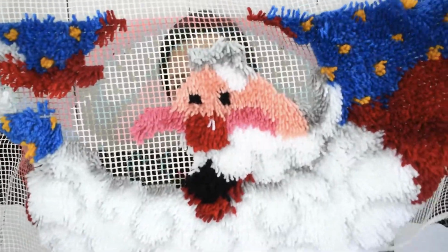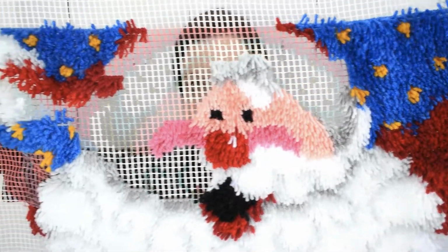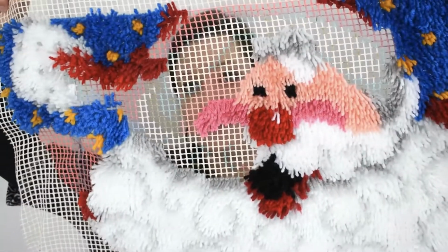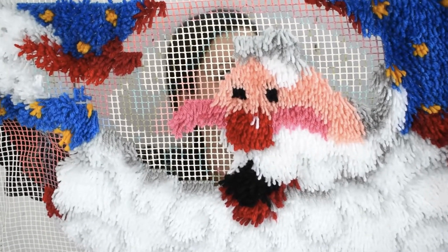At another estate sale, I picked up this incomplete latch hook project. As you can see here, this is Santa, and this piece is so close to completion. It is definitely supposed to be a semicircle, and it looks like all that is left is Santa's cap. I could not leave this latch hook project behind. It just made me so sad that it was so close to completion.